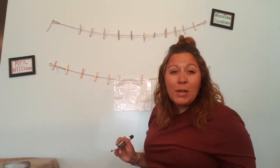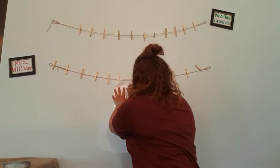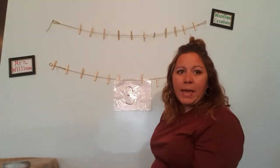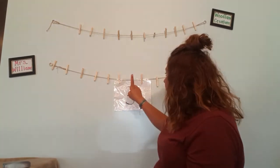Next is three. And this is one of my favorites because it has a super cute little saying. It says, around the tree. That's the way to make a three. Go ahead and finger trace it.